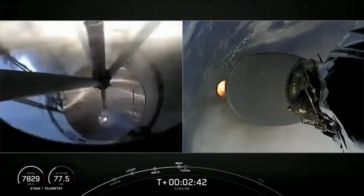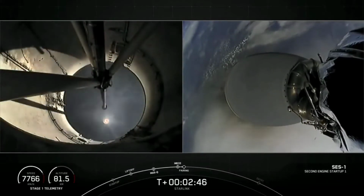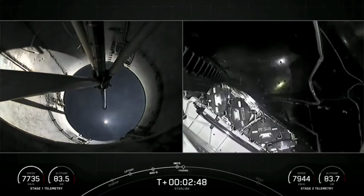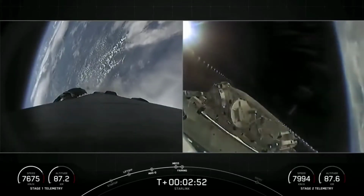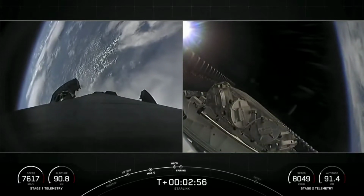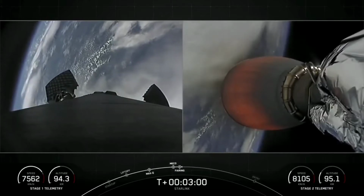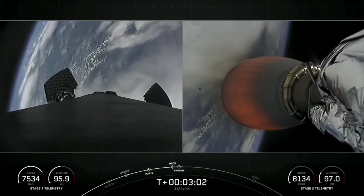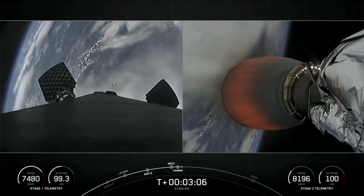And back ignition. Fairing separation confirmed. And today's flight marks the 3rd for these fairing halves and the 50th overall mission to use reflown fairings. We will be attempting to recover both those fairing halves again to use on a future mission.